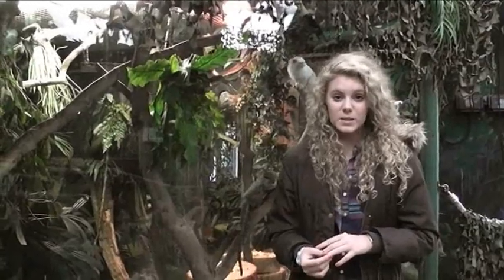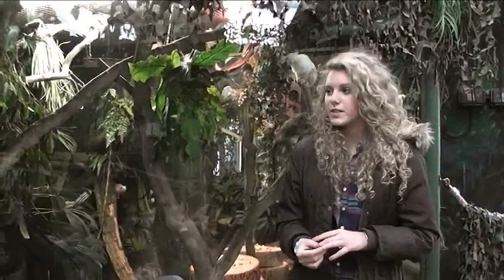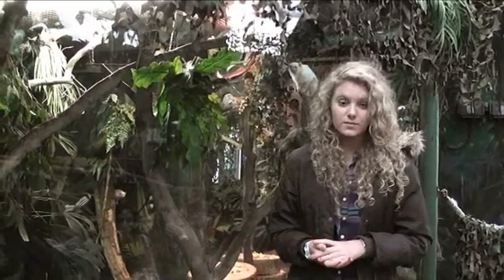Some silvery marmosets may never touch the ground. Only in rare circumstances would they, for example, if trying to climb to another tree.